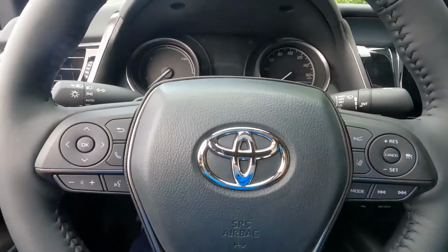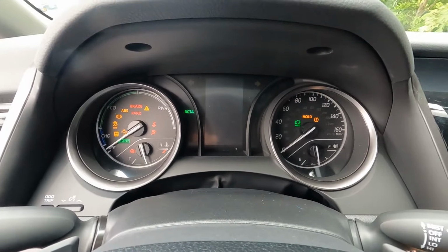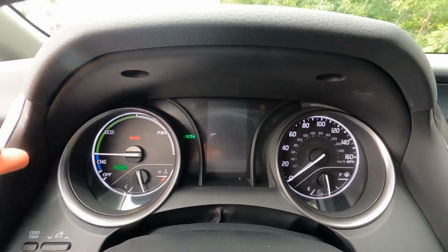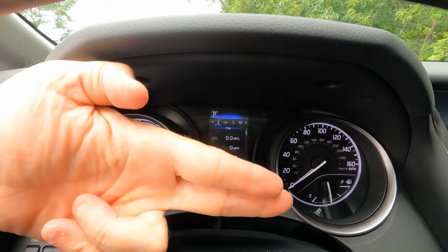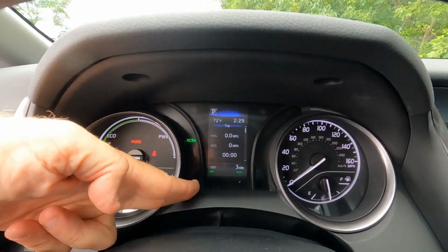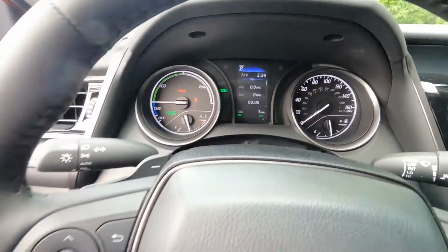And just real quick, we have push button start. So foot on the brake, push the button in, and away it goes. Your gauge cluster on the left-hand side is the eco system for the battery management, engine temperature here, speedometer, fuel gauge over on this side, and then our information center down the middle. So we've got a trip computer in there, outside temperature, a clock. We can also toggle through for different safety settings.